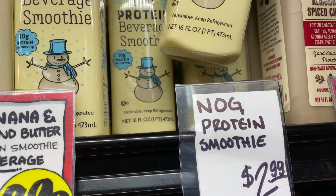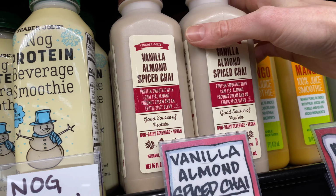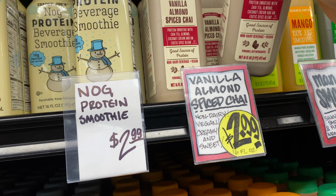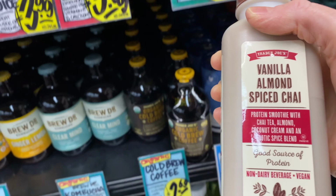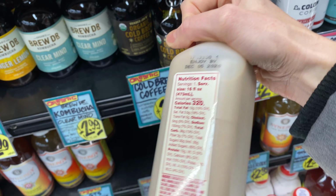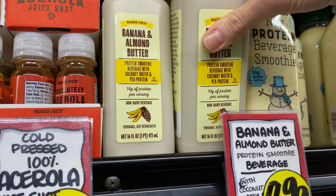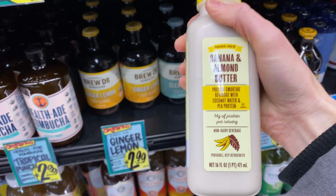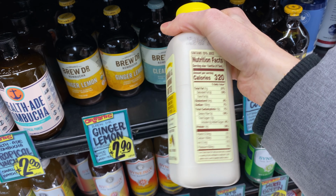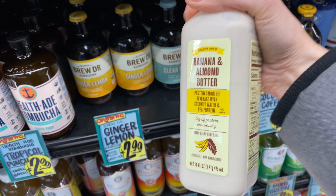And then over here, they had a bunch of different specialty drinks. This eggnog protein beverage looked really cool. This vanilla almond spice chai, I ended up taking one of those home to try later for you guys. And it had a pretty good source of protein too. This caught my eye also, banana almond butter. This was also some sort of protein smoothie shake type thing. I'm not a big banana person, so I didn't end up picking this one up.